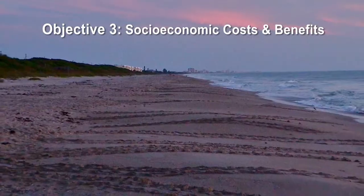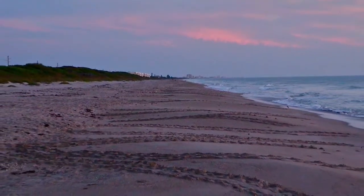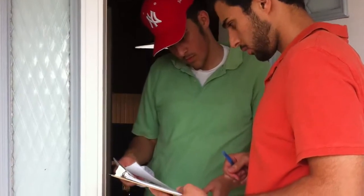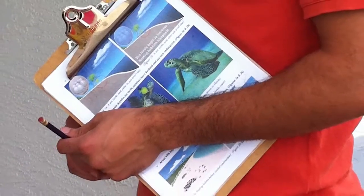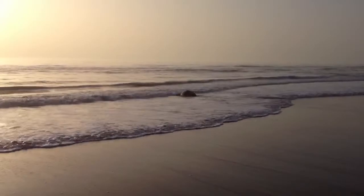And the final consideration of our study was to evaluate the ecosystem services of coastal species, focusing on sea turtles nesting in Florida. We're going to lose sea turtle nesting habitat, and this correlates to a dollar value. It's easier for people to understand. So in our survey, we interviewed a number of respondents in coastal areas and inland areas. And essentially what we asked them was, what's your willingness to pay to protect sea turtle nesting habitats of the Florida coast?